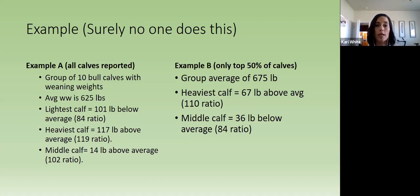And that's the real take-home point there, is if you only submit a certain portion of your data, you change the group average, which will change all of your ratios, all of your adjustments, all of your EPDs, because we're comparing against each other. And so if you do that, then your heaviest calf, who used to be 117 pounds above group average, is now only 67 pounds above group average, and he's only 110 ratio, where before he was a rock star at about 119 ratio. And look at what happens to this middle calf here. He was pretty decent before, still above group average, and now that you've only reported certain calves, you make him the lowest performing calf in your group, and you make him 36 pounds below group average, and he only ratios an 84. So you can see how that really hurts these animals by only submitting some of your data.